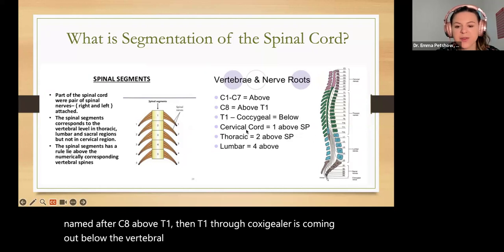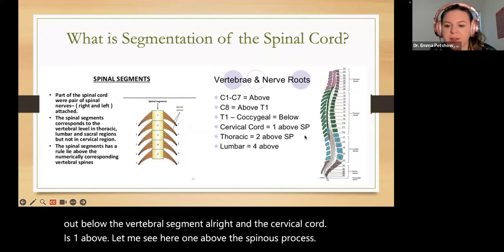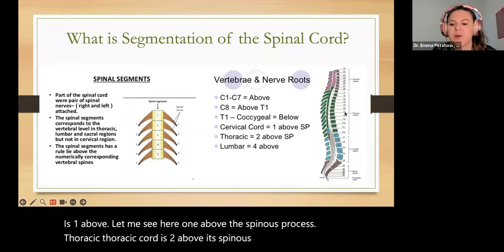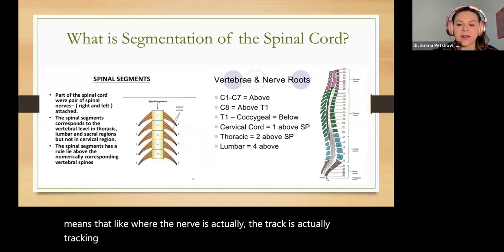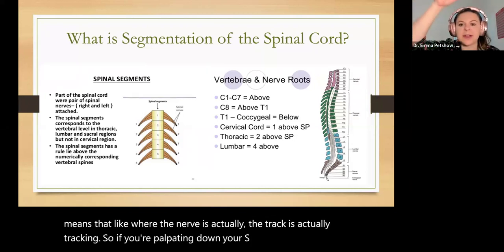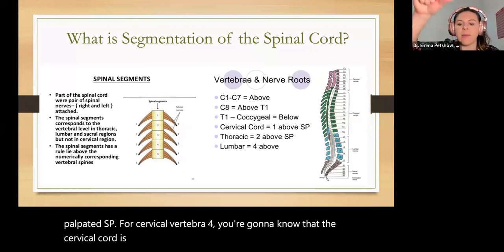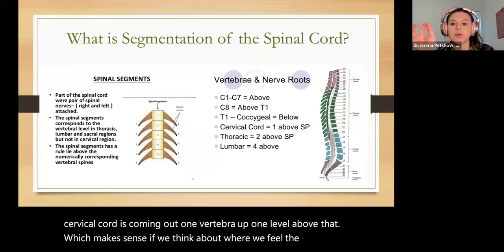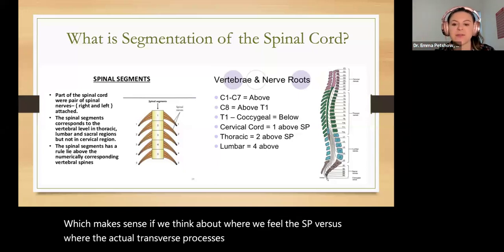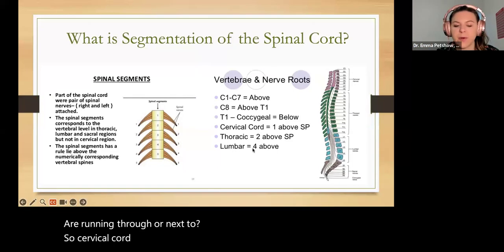All right. The cervical cord is one above the spinous process. Thoracic cord is two above its spinous process, and lumbar cord is four above the spinous process. What does that mean? That means where the nerve is actually tracking. So if you're palpating down your SPs, and you palpate the SP for cervical vertebra 4, you're going to know that the cervical cord is coming out one vertebra, one level above that, which makes sense if we think about where we feel the SP versus where the actual transverse processes are, which oftentimes these nerve roots are running through or next to. So cervical cord 1, thoracic 2, lumbar 4.